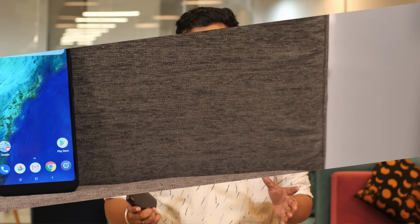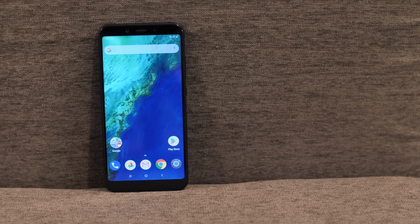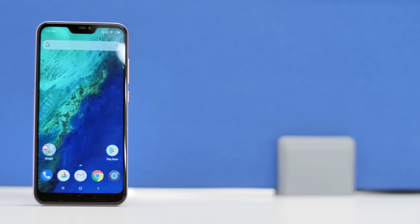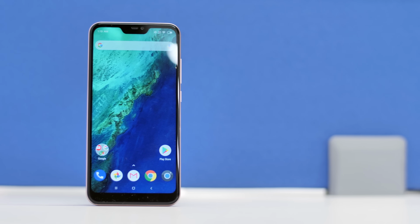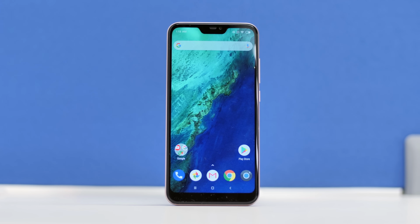Now let's take a look at the Mi A2 and the Mi A2 Lite. First, let me make one thing clear. The new Mi A2 is simply a rebranded Mi 6X with Android One for the global market. And the A2 Lite is simply a rebranded Redmi 6 Pro with Android One. Now that's clear, let's first take a look at the new Mi A2.